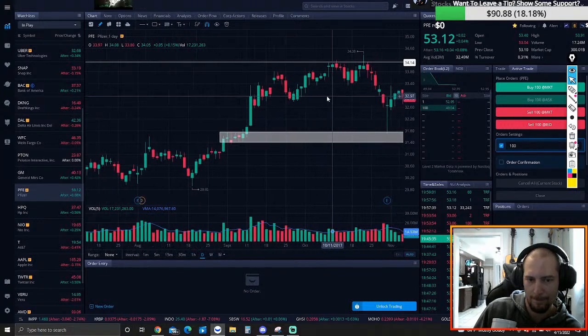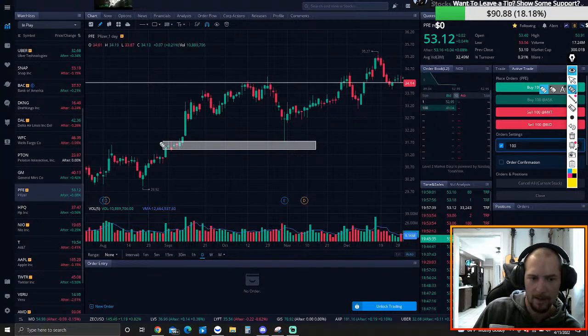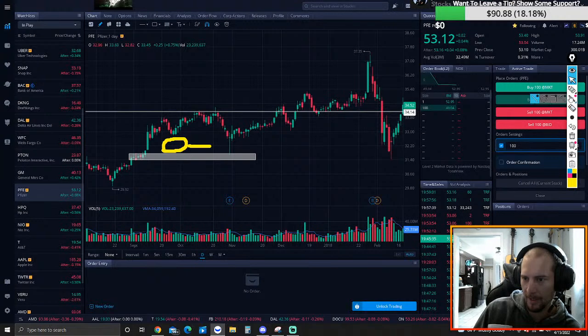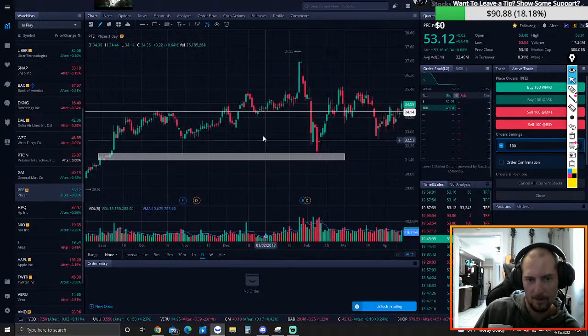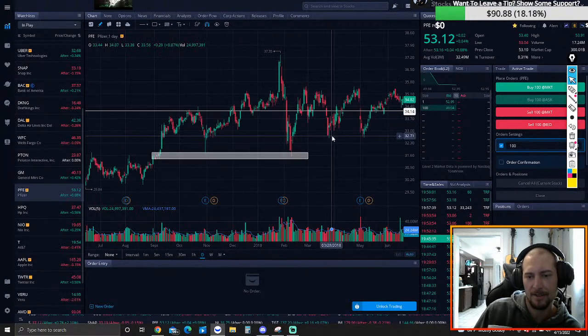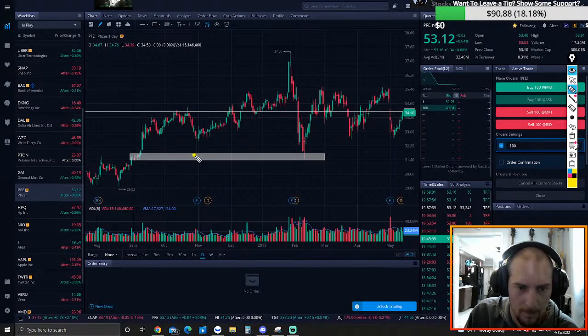Now let's talk about fresh supply and demand. Fresh demand is an untested level. So this at this point is a fresh level. Now if this same level is tested again, it is not a fresh level anymore. So it still works in this second scenario, but each time after, it's not going to do as well, right?